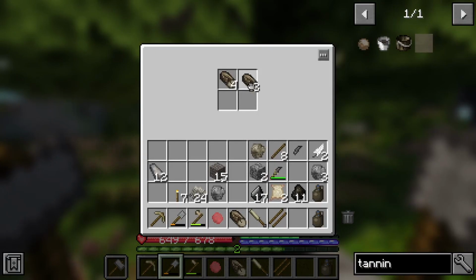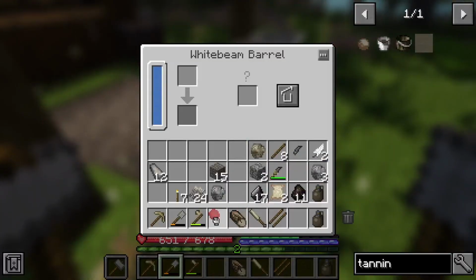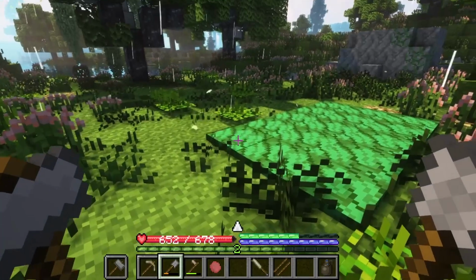Yes, they are. So we're going to take one of these logs and throw it in this last barrel, I believe. Close it up and it'll say that it's creating tannin. And then we'll leave that.